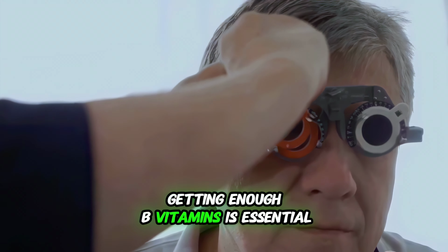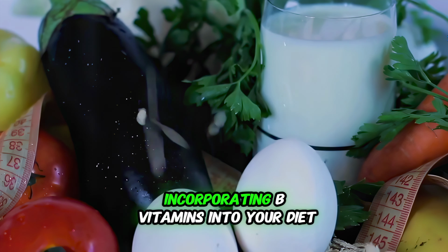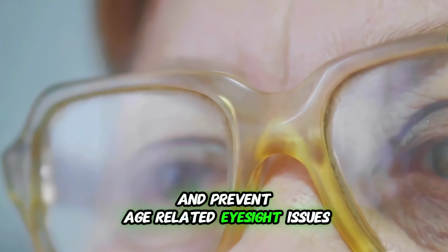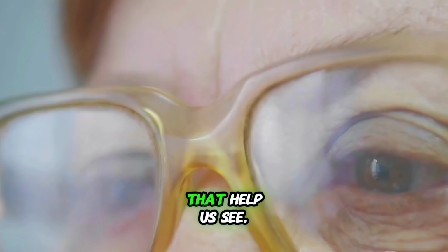Getting enough B vitamins is essential for improving vision and preventing eye diseases. Incorporating B vitamins into your diet can help maintain sharp vision and prevent age-related eyesight issues. These vitamins are some of the top choices for protecting the nerves that help us see.